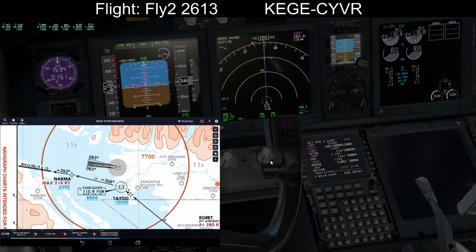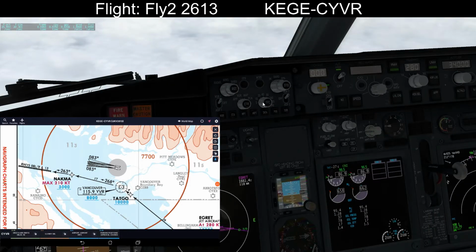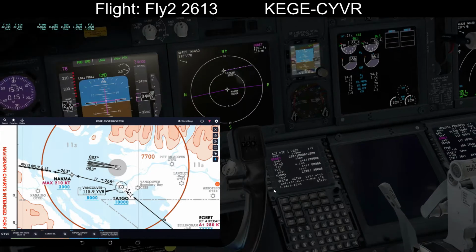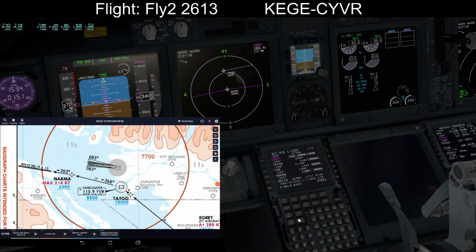And then, so I'm going to be bringing it up on the plan here. Let's have a quick look. You can see, again, vectors as usual. So what we're going to do is delete the vector and just go direct to the ILS like that. And that's what we've been doing. There you go, perfect. And then onto the ILS.